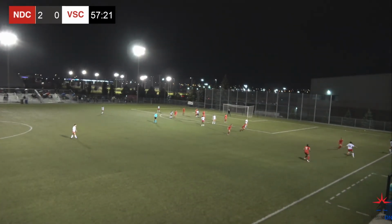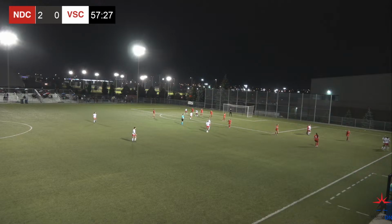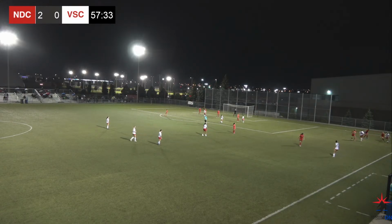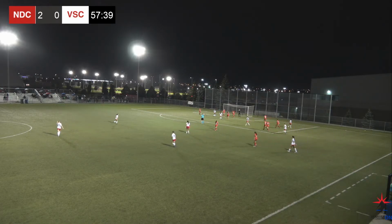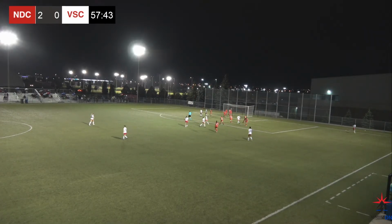Kira Kent with it now, gets around Maloof. Cordosa is going to have to get herself back into position. She's so far up the pitch right now. She's going to get caught if the ball gets turned over. Pay with it now. Pay's cross goes off of Ella Audie and out for another corner kick.